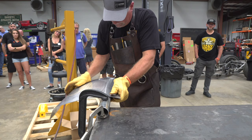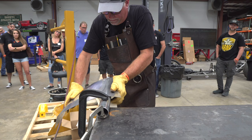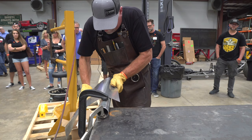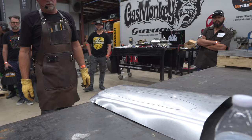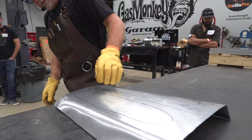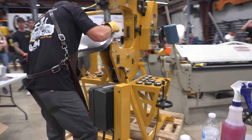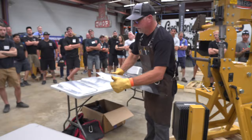All I'm doing here is just trying to find that I'm on the radius properly. You can kind of feel it when you get it. Doesn't look too bad. It looks like just one. I've got to tighten up a little here and a little here. So we're just going to go back to the hammer, and I'm going to shrink that just a smidge. I just shrunk that one little area, and it's basically gone. I'll do the same here.